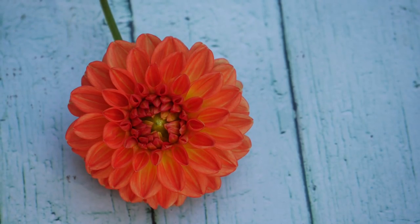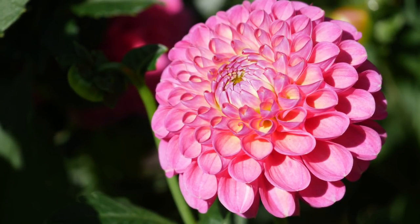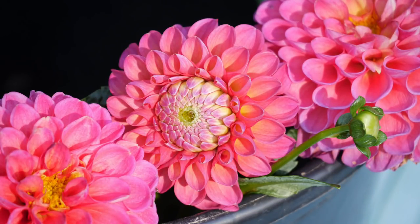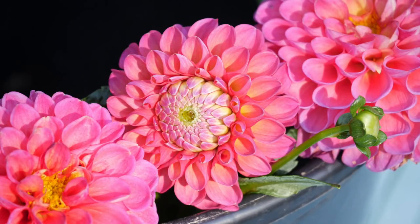It just depends on how much space I have, of course, in the future. Next up, we have Tahoma April, I believe is the name of this one. At least that's what it says on the tag. It is a very, very pretty purple, or kind of purple pink dahlia with hints of that creamy kind of yellow color in the center. You can see the yellowish tones in the center that is very pretty.